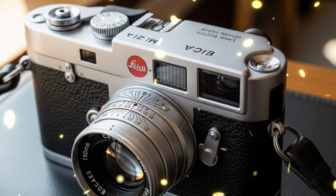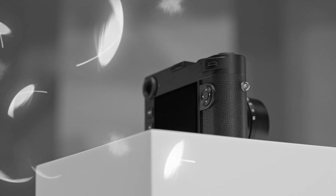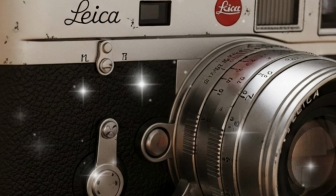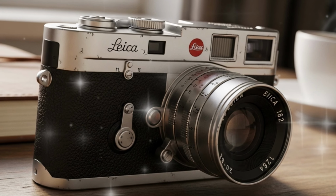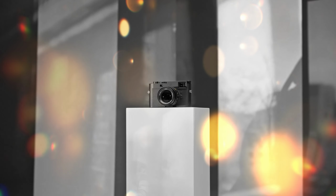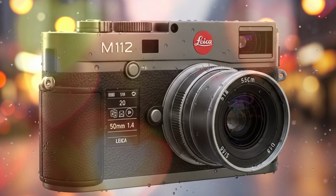But here is where the controversy starts. To the M system diehards in the United States, the rangefinder patch is sacred. It's a mechanical miracle of mirrors and prisms. But the M12 is rumored to be taking a massive leap into the future with an integrated hybrid viewfinder. Imagine looking through a crystal-clear optical window, but with a high-resolution 4 million dot OLED overlay that gives you focus peaking and exposure data without losing that real-world feel. It's the bridge between the analog past and the digital future. Some call it heresy. Others call it the only way the M series survives the next decade.